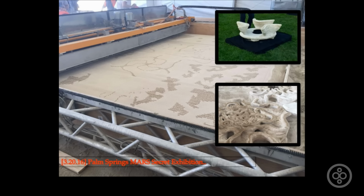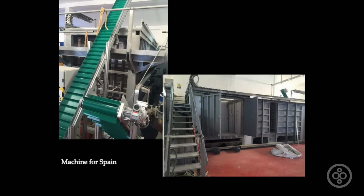As you can see, structural trusses, the X-axis nozzle frame, but in addition to that, we have integrated some new technology, such as granular recapture capabilities. This machine was produced for Spain. We started building it in 2014, and it's indicative of some of the new approaches that we're looking at with respect to our large-scale manufacturing.